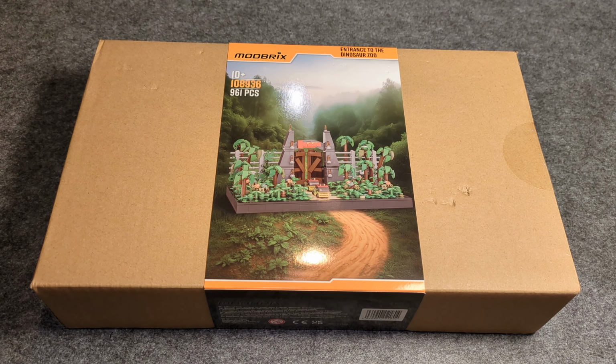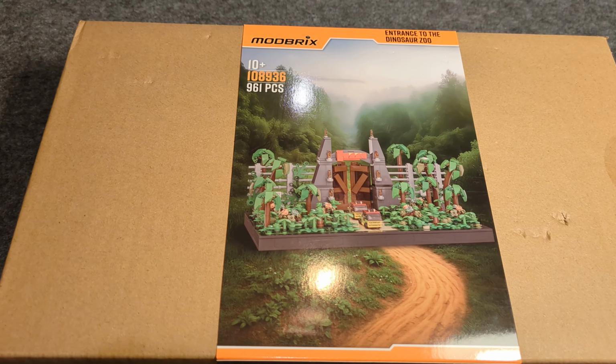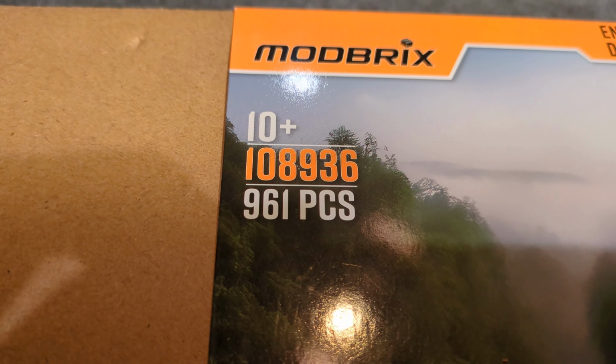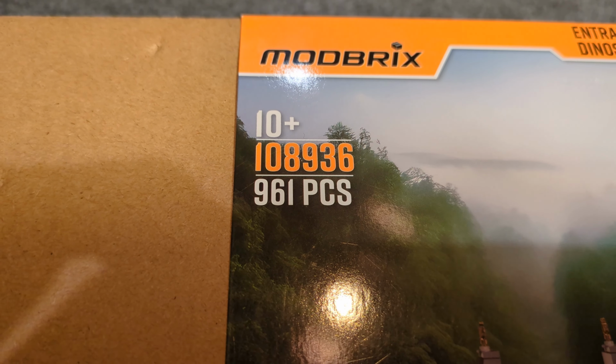Entrance to the Dinosaur Zoo. This is Modbrix set 108936. It consists of 961 pieces, which are compatible to bricks by other building blocks companies like Lego, Kobe, Mega, and so on.